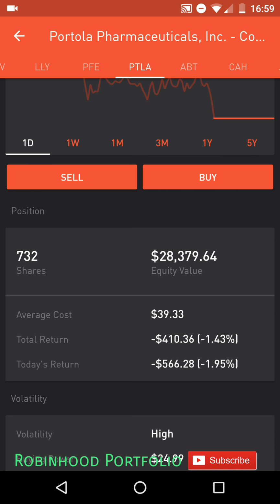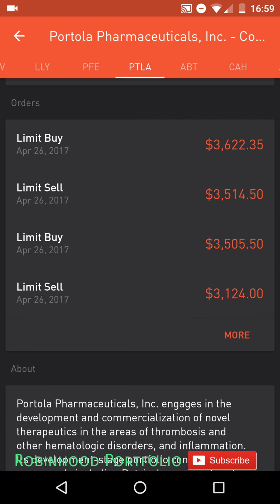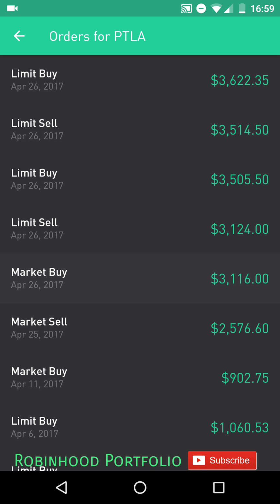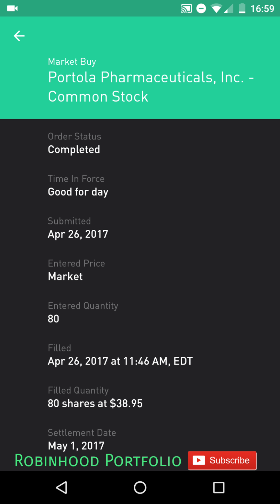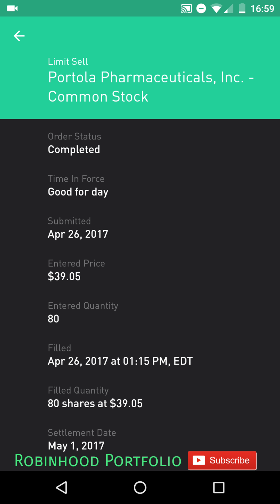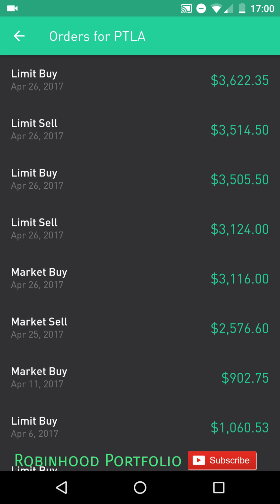So as you guys know, I have quite a few shares of Portola here, 732 shares at $28,379 currently. And to give you guys an idea of how I do my day and swing trades, I went ahead and just did a few small day trades today. You can see I put a limit buy in earlier today, 80 shares at $38.95. That was a limit buy. And then I went ahead and put a limit sell order in later at $39.05 to make about a $9 or so, $8 or so trade.